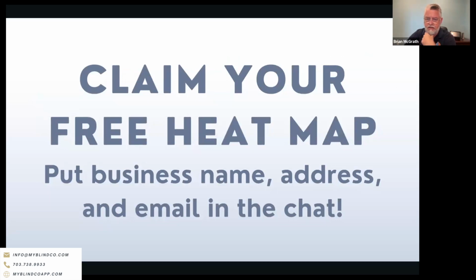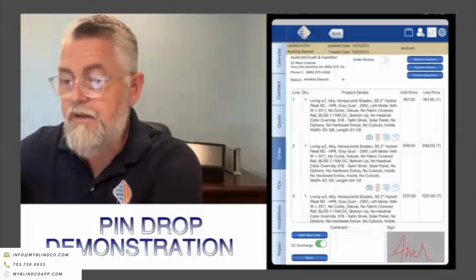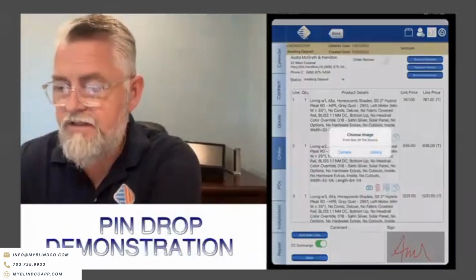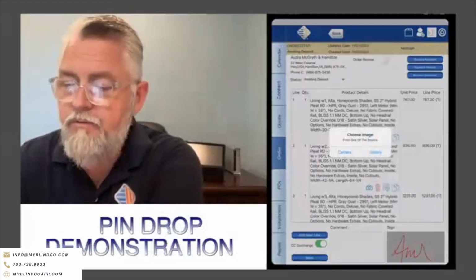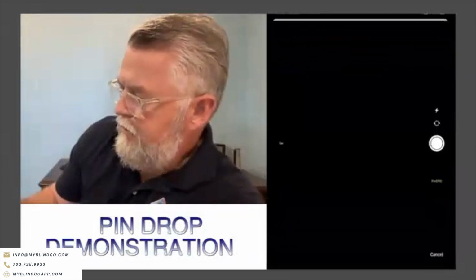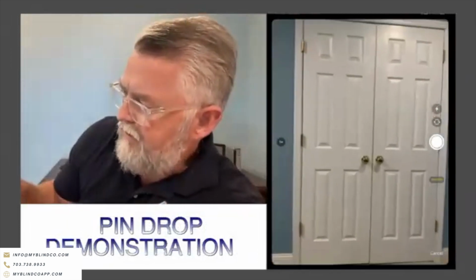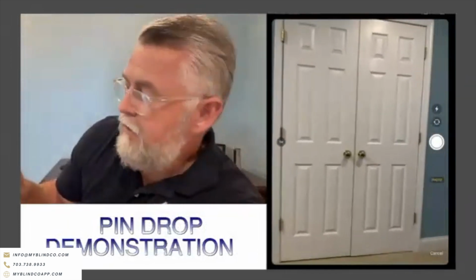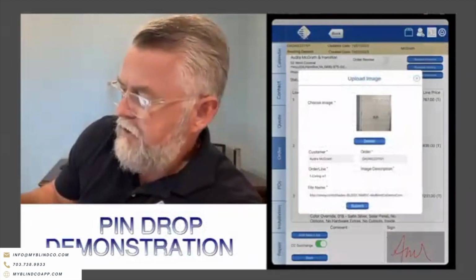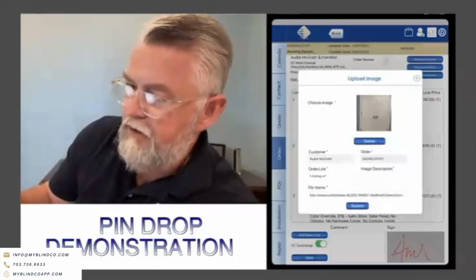So I'll show you guys how to use this thing. I'm in the software. It's asking me if I want to choose the gallery or the camera. For this instance, I'm going to choose the camera. There's my lovely, not really a window. I use photo. It puts a string at the bottom.